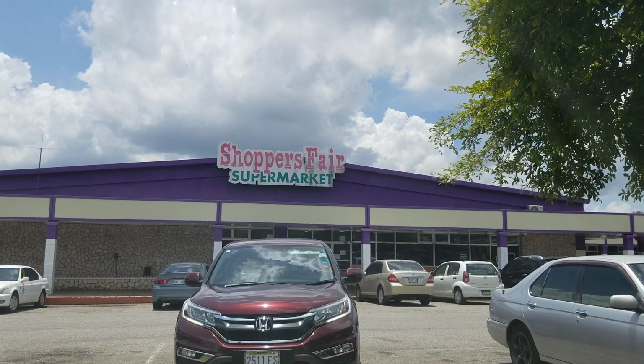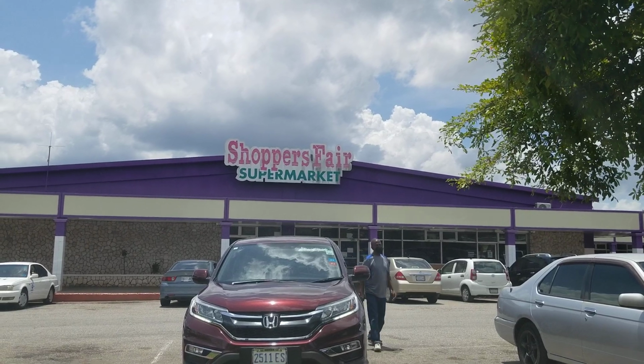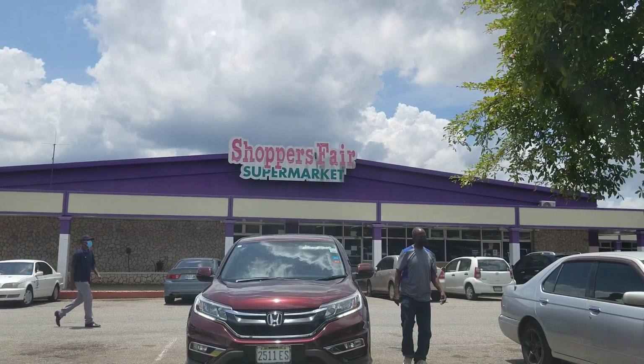Oh, and this plaza has the main supermarket, which is Shoppers Fair, as you can see straight ahead.